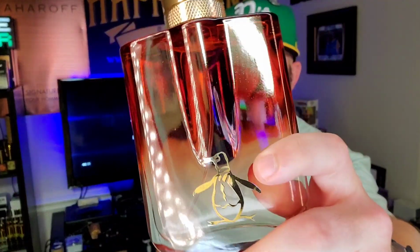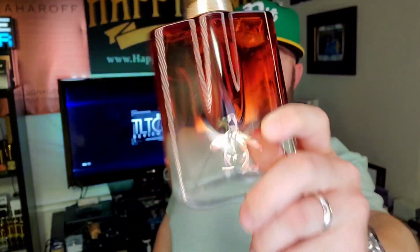It's extremely pleasing. It's very synthetic, but it's very easy on the nose. It's not a synthetic mess. It's not that super chemically, headache-inducing type of synthetic, but it is cheap. This is a fragrance that you can find for around $15 or less for a 100 ml bottle, and this is actually one of the better ones of the Penguin line that's in this bottle.